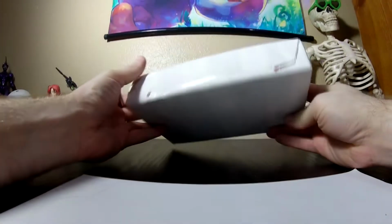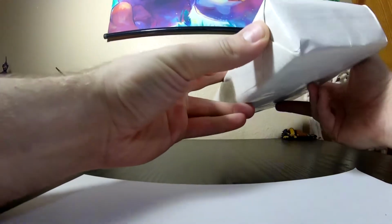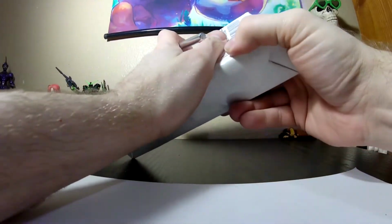Absolutely no idea what this is. It is from the USA. Yeah, I don't know. It's like wrapped in gift paper almost. What the hell is this? It doesn't tell me. Yeah, I don't know. I have no idea.